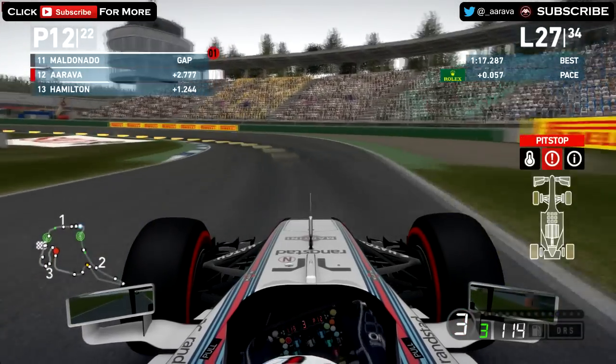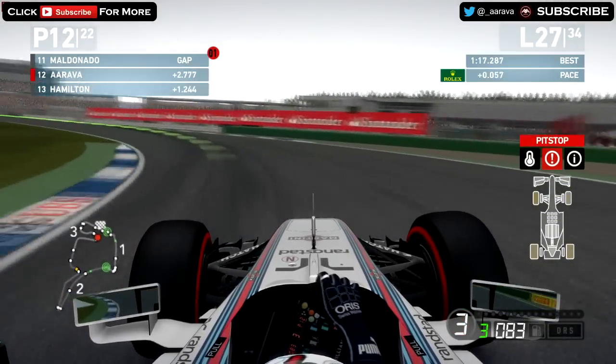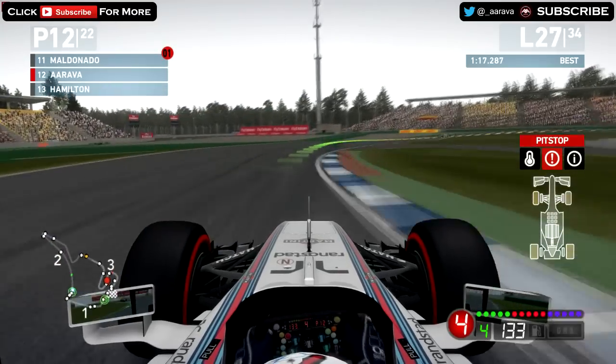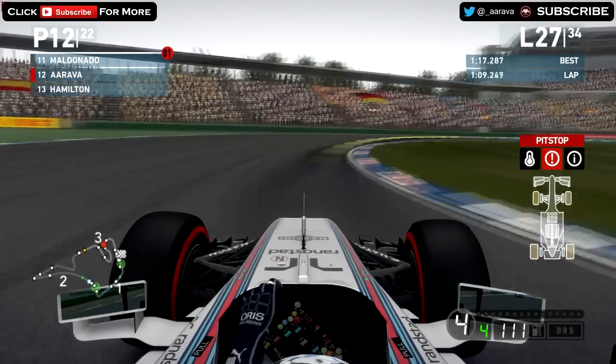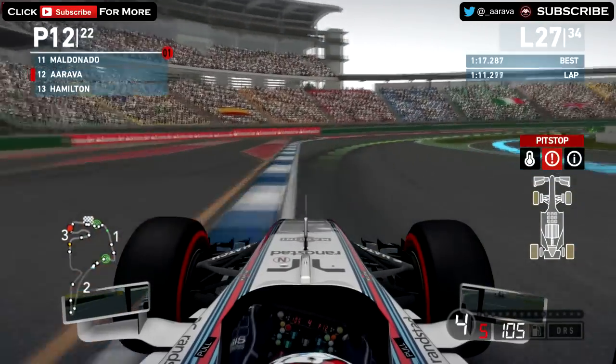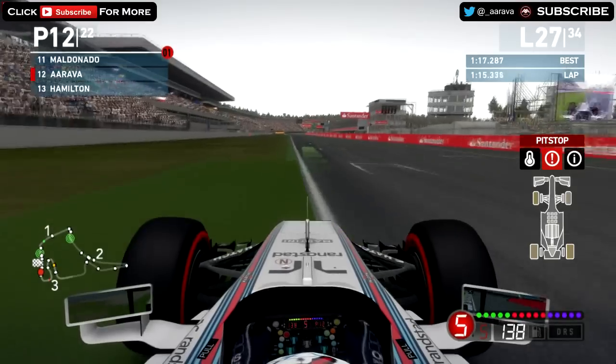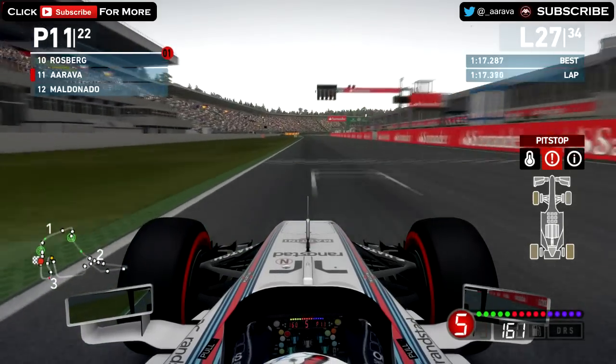On to lap 27, we're up to 12th place now, chasing Maldonado. So it looks like we've even lost a place here by going prime option, because we were in 11th on the prime stint, and now we're down to 12th. I think maybe Maldonado just came to the pits, so we may gain some more positions here. So let's see, Maldonado in the pits.